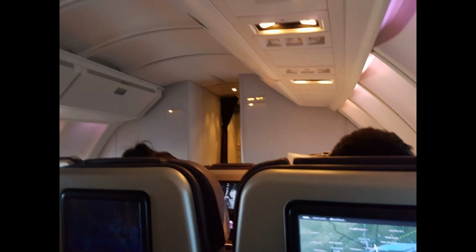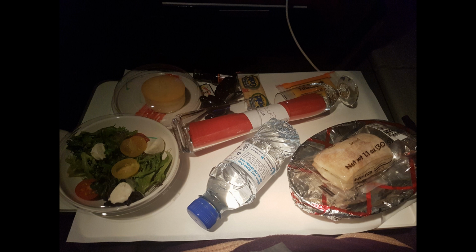A drink service was provided shortly after takeoff. I opted for a beer, with my fiancée having a spirit and mixer. Once the bar service had been completed, it was time for the cabin crew to conduct the meal service.